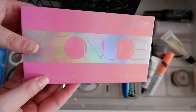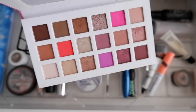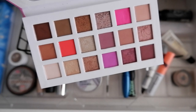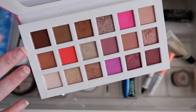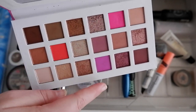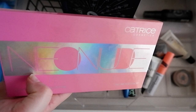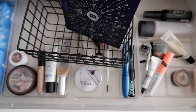Catrice came out with this surprise limited edition palette. You can still buy it online from Boozy Shop. I think Cosmetic for Less might have it as well. It's an online only release with some cool tones and some warm tones, and then some really fun pops of color. And I saw this and I was like, I need to review that straight away. So I kind of rolled that in. That was not intended to be used.